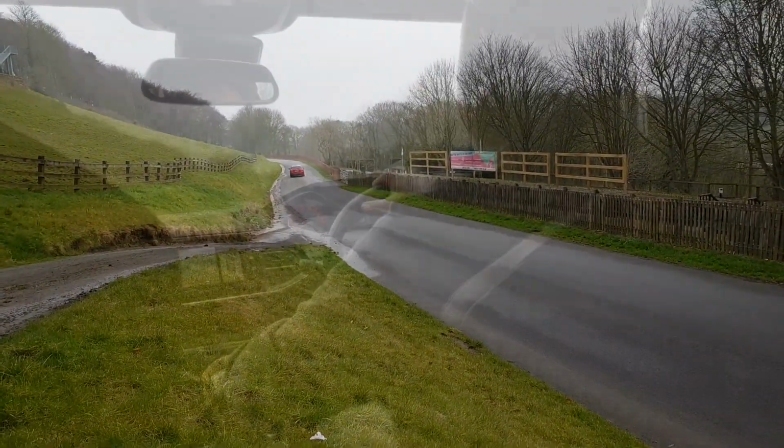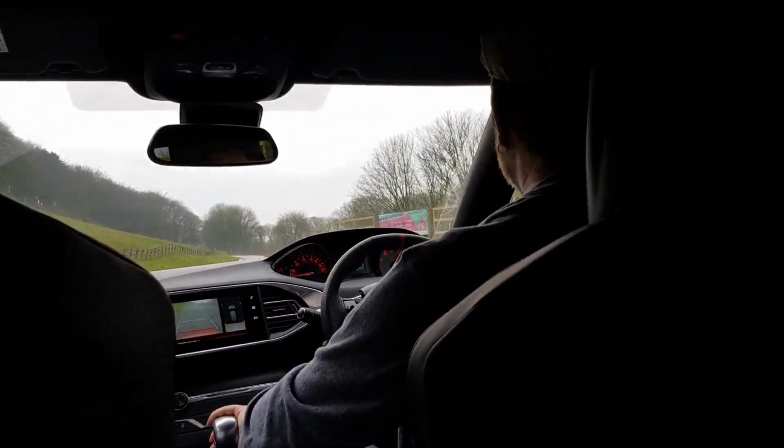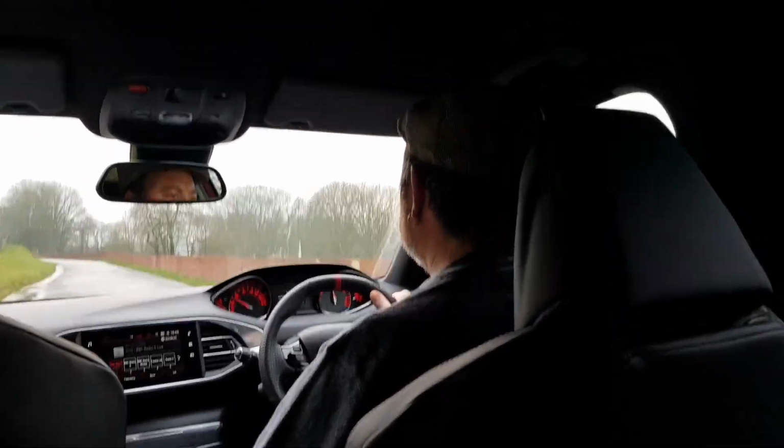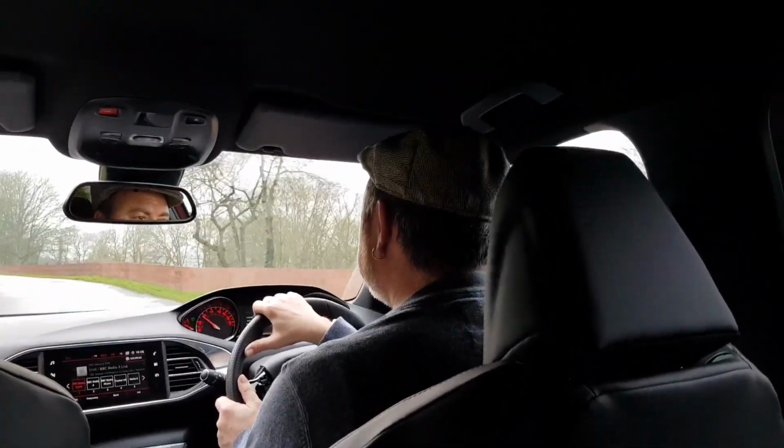1.6 litre, 272 horsepower at 6,000 RPM, 330 newton metres of torque at 1,900 RPM. This is one hell of a car.